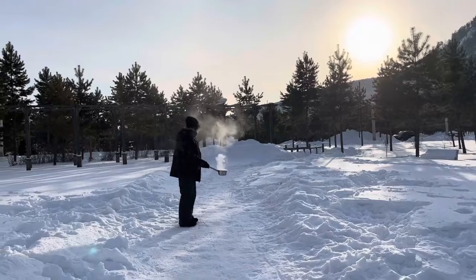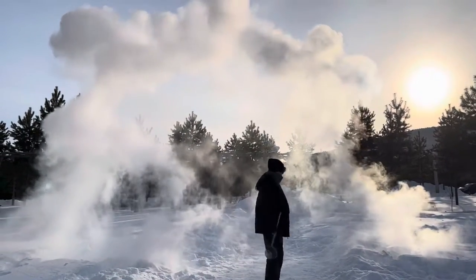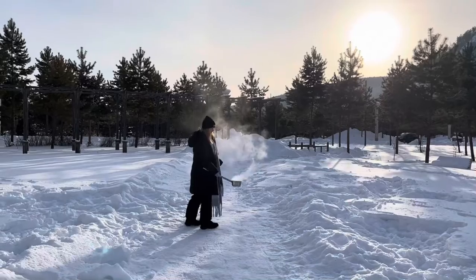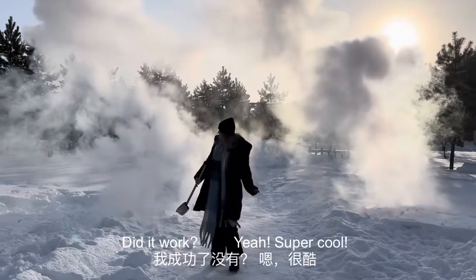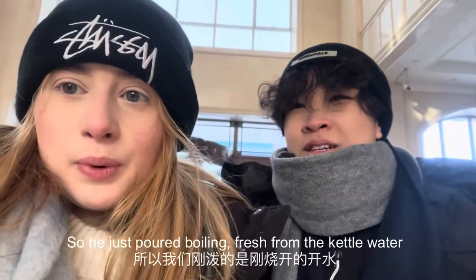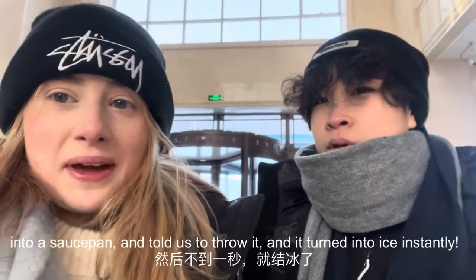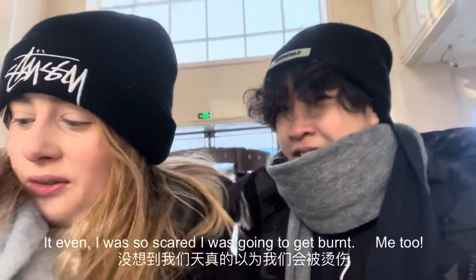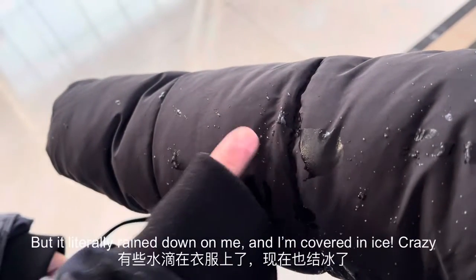Wow! Wow! What? So cool! Wow. Yeah, super cool. It's ice. So he just poured boiling water, fresh from the kettle, into a saucepan and we threw it and it turned into ice instantly. I was so scared I was going to get burnt, but it literally rained down on me and I'm covered in ice.